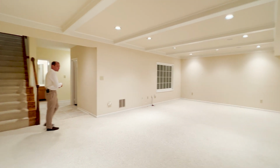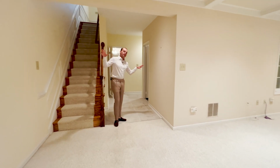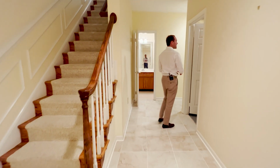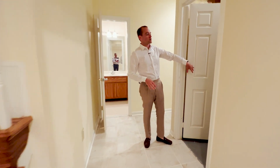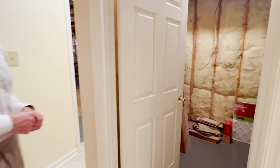And we have lots of storage as well. We had storage on the third floor like we showed you before, just in the eaves outside of that finished space, and then we have additional storage down here. We have a utility room which houses the hot water heater and the HVAC, as well as additional gas line plumbing should you want to utilize it.